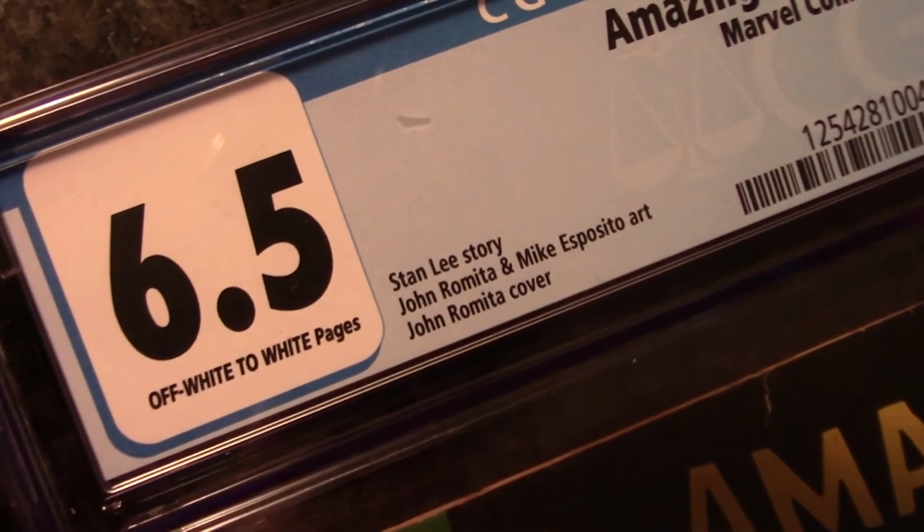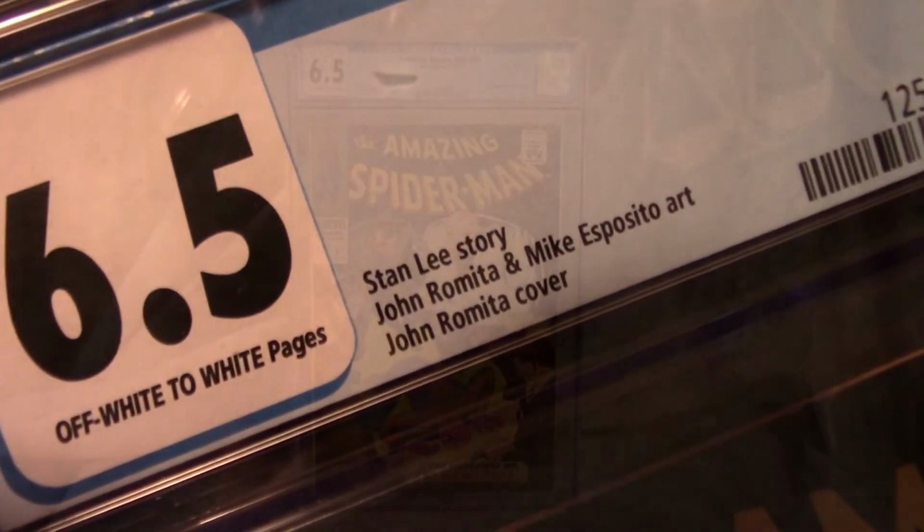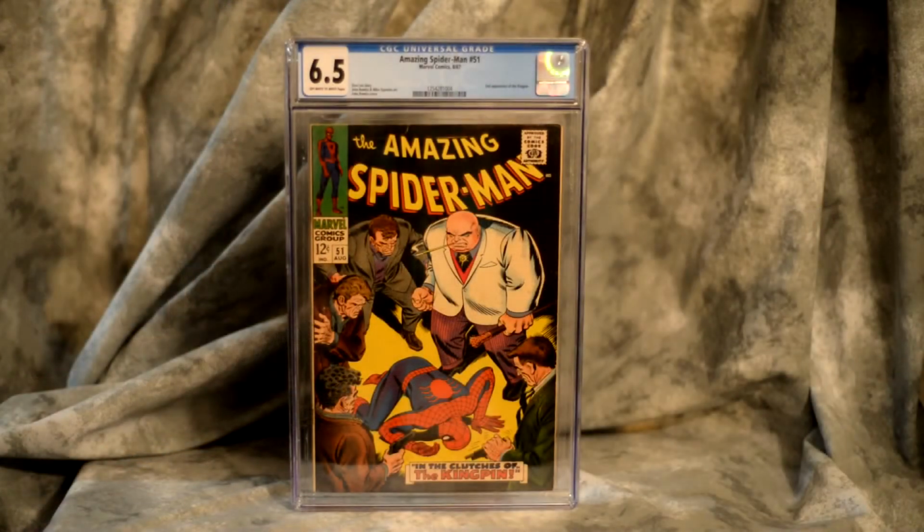I was very happy to have paid what I paid, but maybe, I don't know. I paid $240 for it, $60 for grading. It's $300, that's about $225 US. Current values for this, let's take a look.